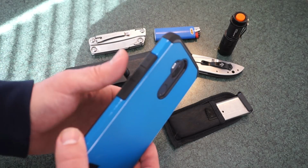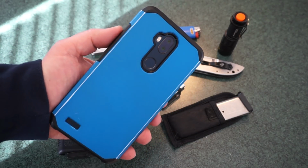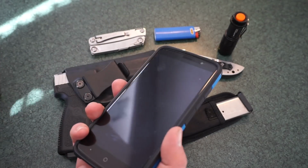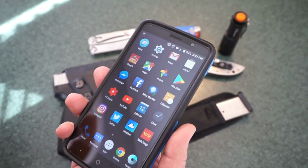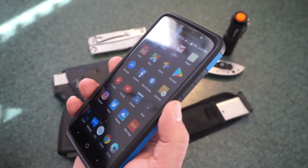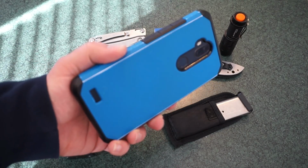Battery lasts all day long. I want to say it's maybe about a 6,000 milliamp battery. I love the quick little fingerprint on-off. I mean, it comes on instantly. And it'll also log me into some of my apps, which is really cool too. I really like that. But anyway, that's what I run for my cell phone.